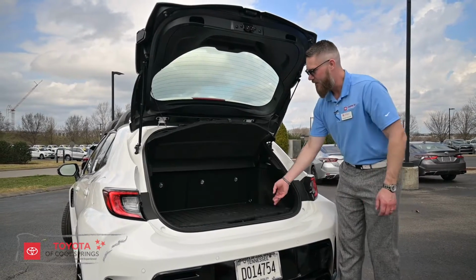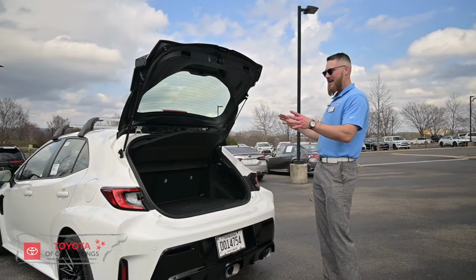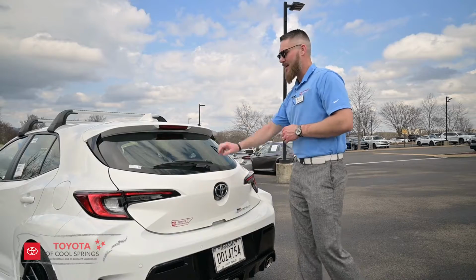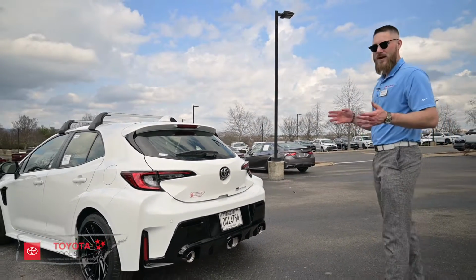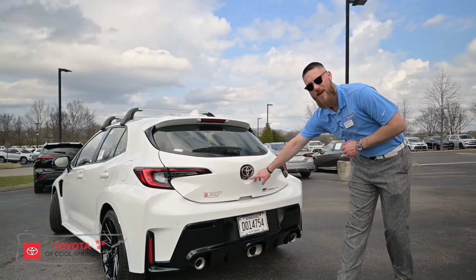We got our battery back here. You're also gonna have the 60/40 split on your rear seats, so you can fold those down flat and you get a nice open trunk to lay some stuff in if you need to. It's also gonna have a rear wiper as well, so that'll definitely come in handy in those weather situations, whether it be rain or snow. And then also, right below our Toyota badge on the back, we're gonna have our rear backup camera as well.